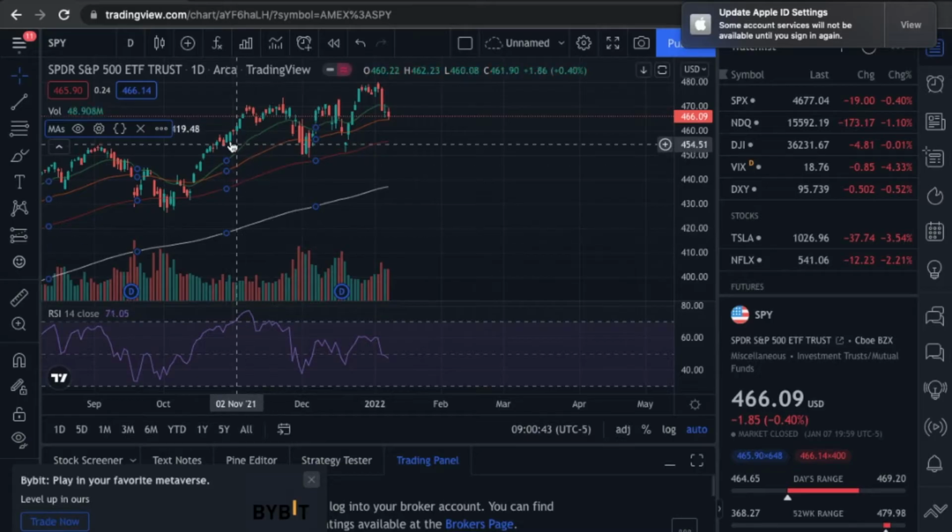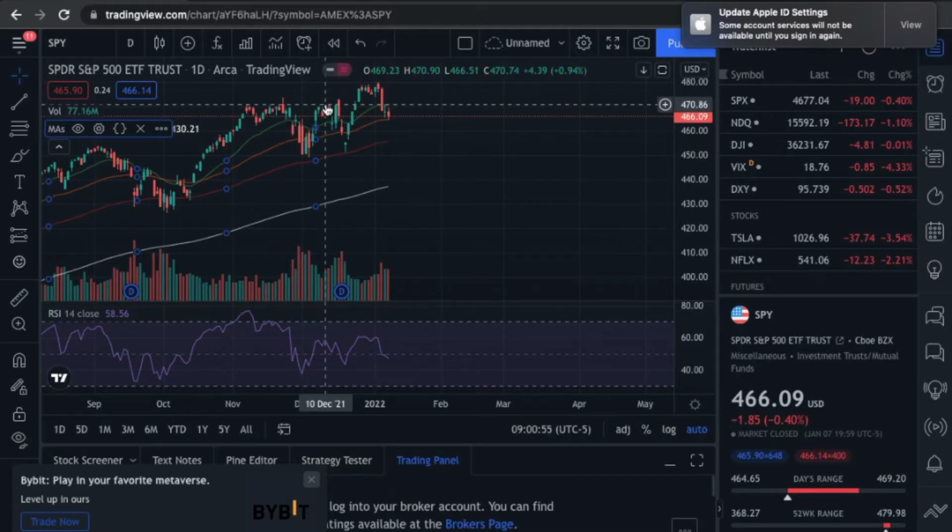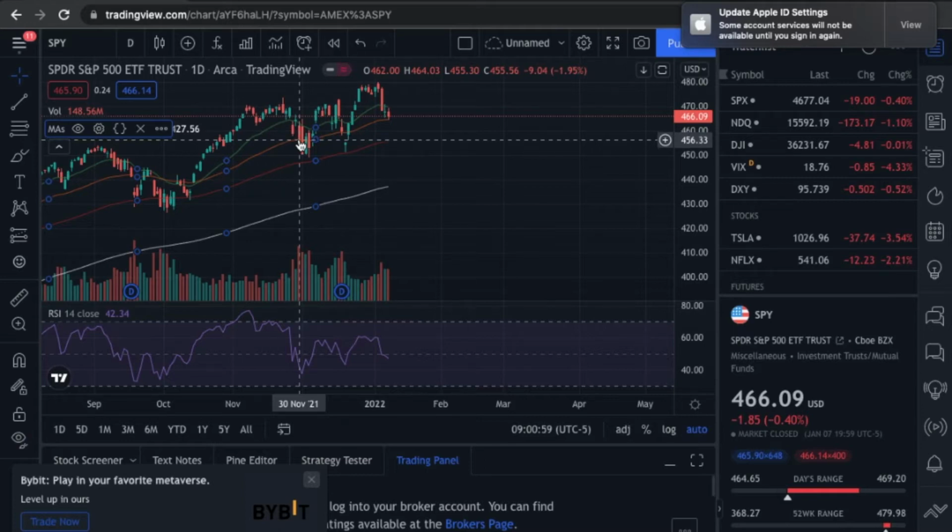Let's look at when it last dropped to a level of 465. So, okay, here it dropped a little bit lower, 456, but it was on the moving average, right? So from this level to get to 470, how long did it take? Okay, well, here we can see on the 30th of November it was around 456. When did it hit 470?